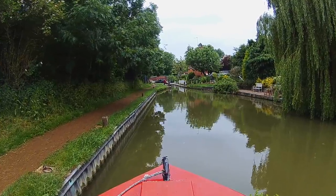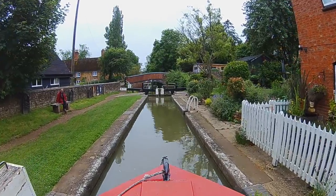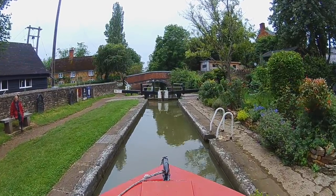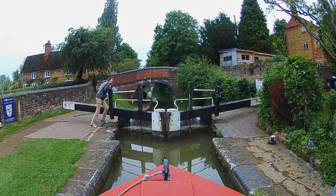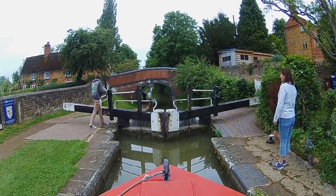Heading towards the lock, the top gate was opened for me. This old guy likes to help boaters through the lock. And then the crew from the holiday boat behind also lent a helping hand or two. Although the paddle gear on this lock was pretty tight.